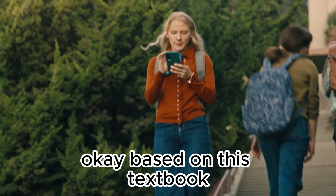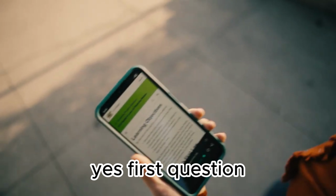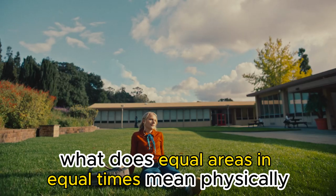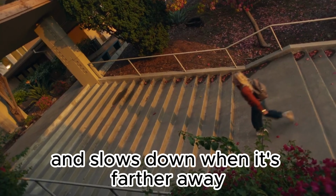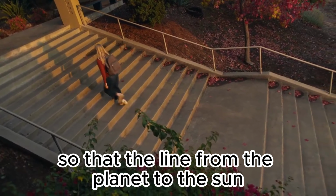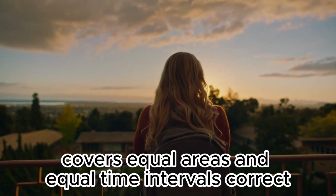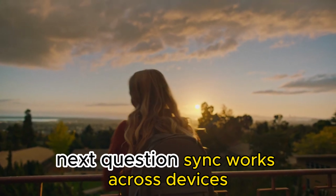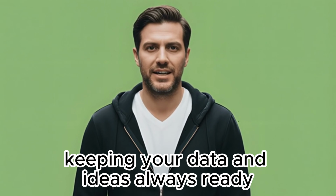Okay, based on this textbook, can you quiz me on Kepler's laws of planetary motion? Yes. First question. According to Kepler's second law, what does equal areas and equal times mean physically? It means that a planet speeds up when it's closer to the sun and slows down when it's farther away, so that the line from the planet to the sun covers equal areas in equal time intervals. Correct. Next question.